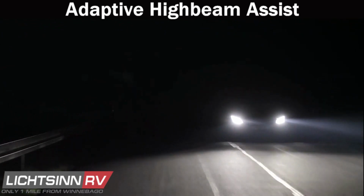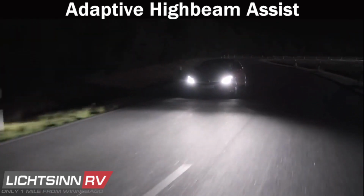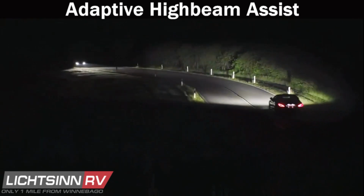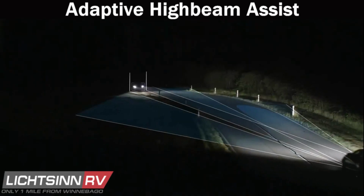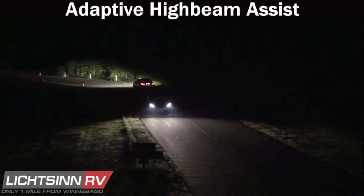in the dark. Adaptive High Beam Assist uses continuous input from a camera to automatically vary the range of the high beam headlamps based on the distance to oncoming vehicles and any vehicles traveling ahead of you.